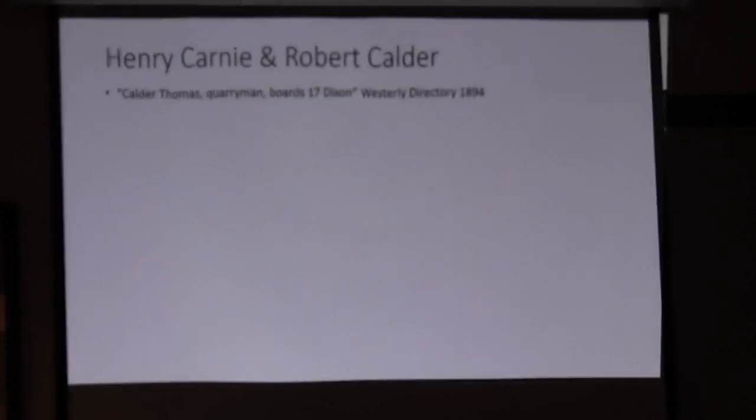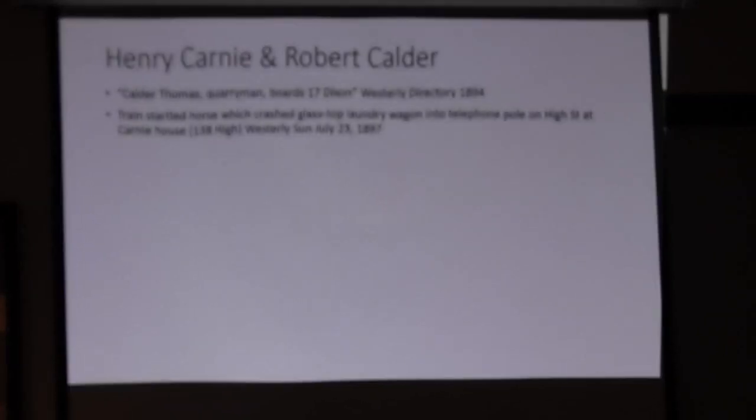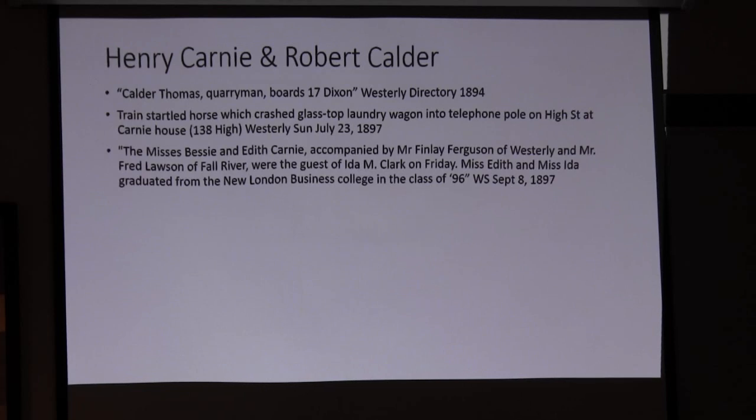A few years after buying the quarry, they moved to 138 High Street, just north of the bridge over the railroad tracks. That house is still there. The Westerly Sun in 1897 reports the horse got spooked by a train and crashed the glass-topped laundry wagon that was pulling, quote, in front of the house occupied by Mr. Henry Kearney.